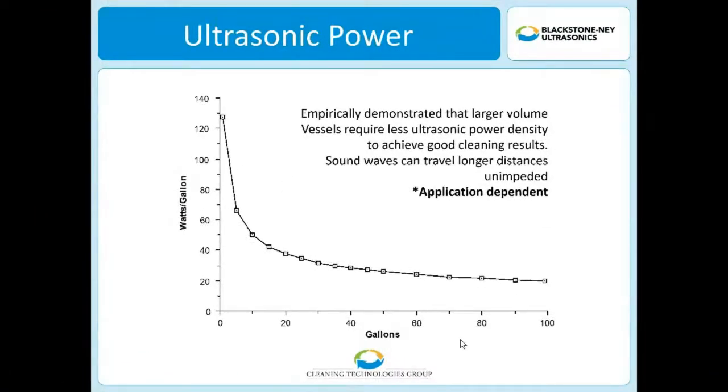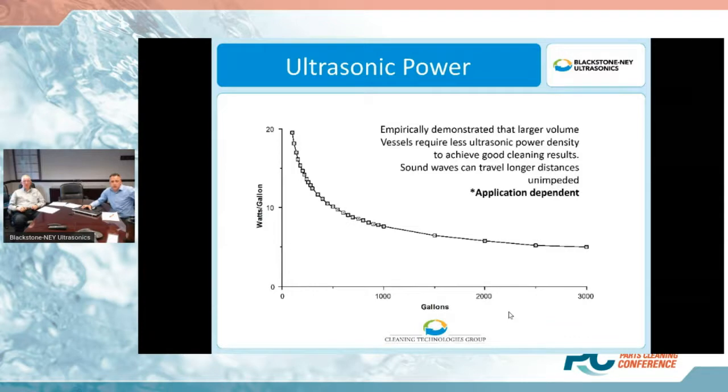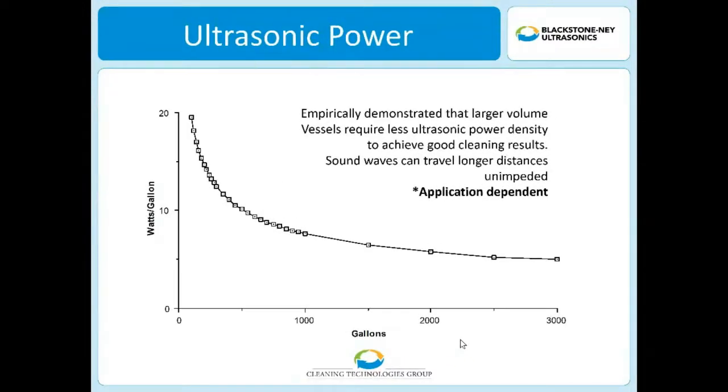The above chart is one empirically derived based on the kind of experience we're talking about over many years here. If you look to the left of the chart, where you have something that's less than 10 gallons in the tank volume, on the very small tanks, like laboratory scale tanks, it might be 2 or 3 gallons. It is very common to see power densities there in the range of 120 to 140 watts per gallon. However, it would be totally impractical to try to do that for a 100 gallon tank. And the ultrasonic cleaning trials will typically show that it's not necessary as well. As we get to much larger tanks, that becomes even more apparent, where we can see in large tank applications, we will often scale down ultrasonic power to as little as 5 watts per gallon. Again, it's application dependent, and if we have a heavy duty cleaning application or a lot of contamination, we might double these guidelines.